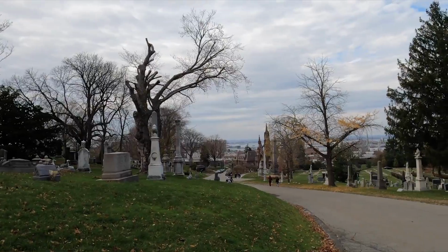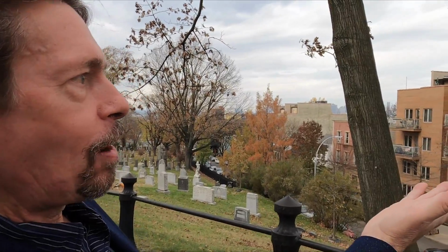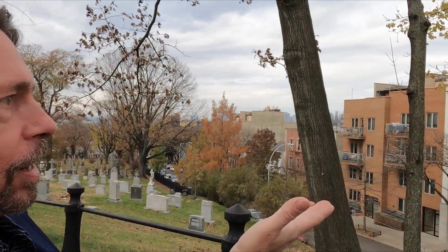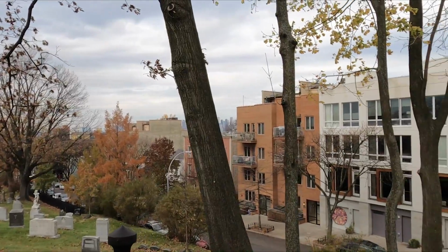As usual, The Death of Art brings you something a little different. Here we are on a rise in Green-Wood Cemetery. We have beautiful tombstones all around us, but the most interesting thing is that guy in that window showering, overlooking hordes of dead bodies.